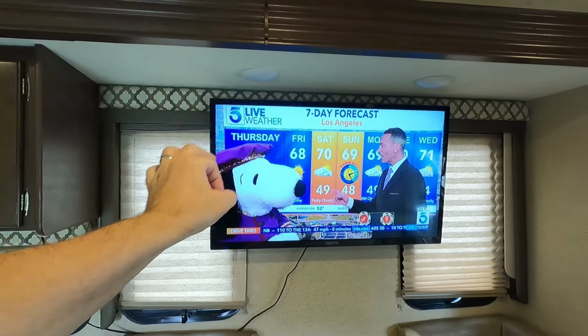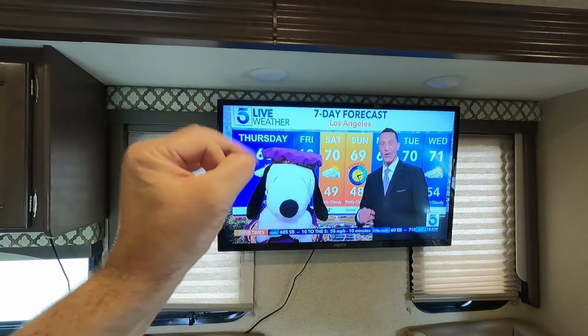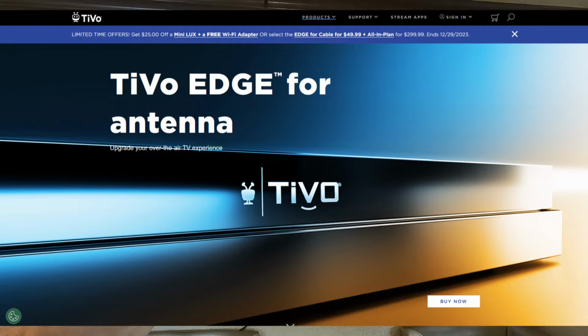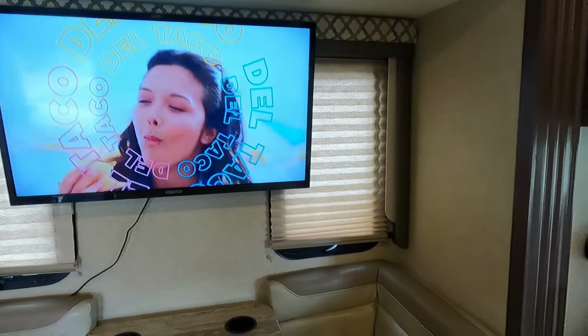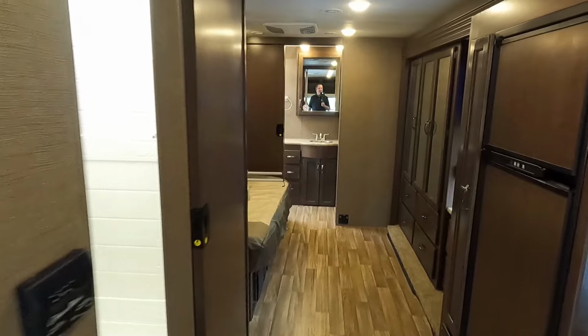The RV itself doesn't have DVR recording. Again, if you want a DVR for your RV, I recommend TiVo for either antenna or TiVo for cable, depending on the RVing that you do. And then you can play it back on your TVs. That's something you can look into.